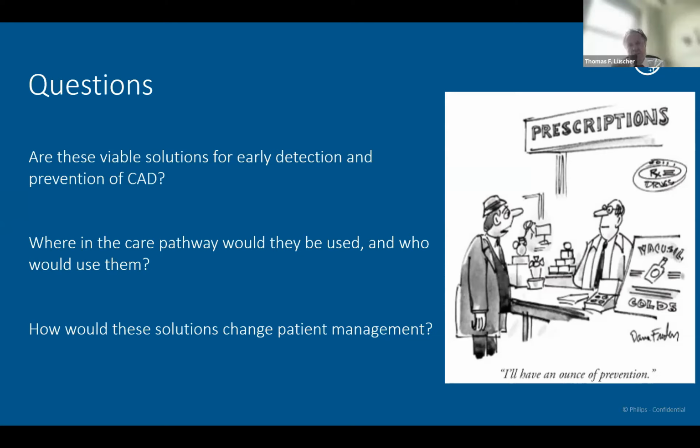Absolutely. But I mean, most patients are seen by GPs, and the simpler the tool is, and the more affordable, the more it will be used. And prevention obviously is better than cure, particularly as regards atherosclerosis.